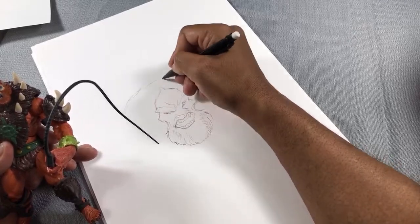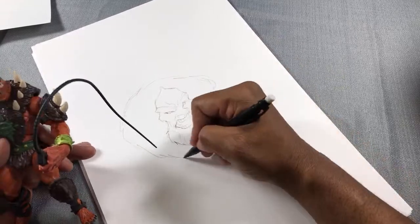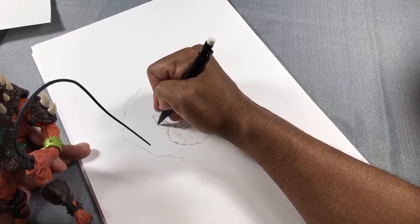Looks really cool, Steve. Yeah, he's coming out. He's gonna be mean, man. He's gonna be awesome. He's got all the good stuff that makes you love drawing these kind of things.